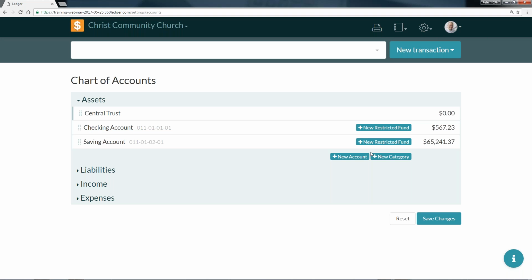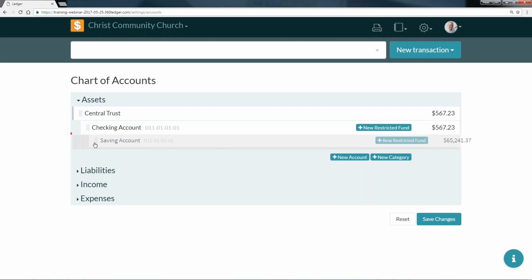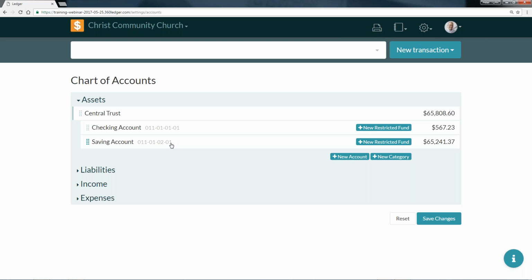From a layperson standpoint, it's important to think about this holistically at the church, because you may want to just dig in and start entering transactions, but you really do need that paper trail or electronic trail of where all this came in. So from here we can indent these a little bit to show they're under that Central Trust category, and you just move it over to the right, click and drag.